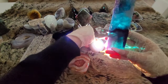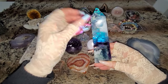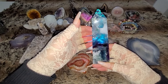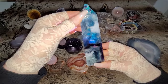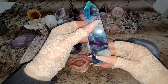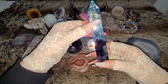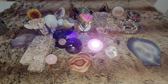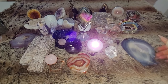Fluorite is a favorite crystal of mine. Definitely. I've bought a lot of fluorite to sell. Also, some butterflies. So, that's this one. The purple here. It's gorgeous. So, that one. Then we have this angel.